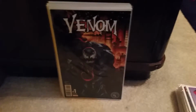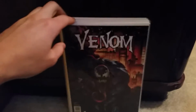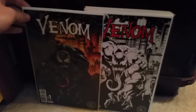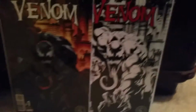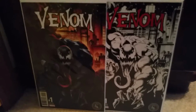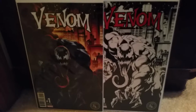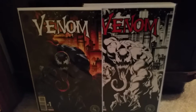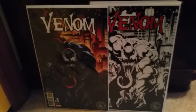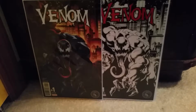This is another book that I saw that no one had. I'm not sure why. It's the Venom #1 variant to the series that just came out. It's the Mark Bagley variant, the color and the black and white. I got this on eBay. It was an auction, one of those that was just put up but ending in a few hours. No one bid against me, so I think I got it for under 30. I think it was around 25 or something when it was all said and done. But yeah, I love Mark Bagley art. I loved his Ultimate Spider-Man run. I loved his Venom.